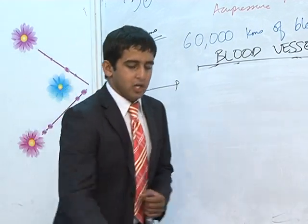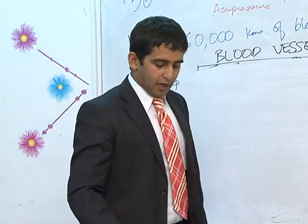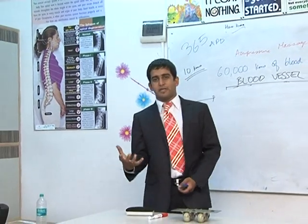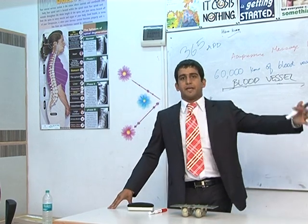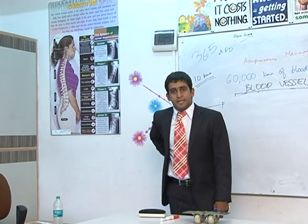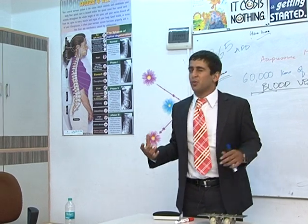Now, this also will do the realignment of your spinal cord. Now, our spinal cord, if you see there, is completely well aligned. We always talk about the importance of a backbone. He's the backbone of the company. He's the backbone of the Indian cricket team. Why is it so important? Since without the backbone, we can't even stand tall. We can't even wink at you.